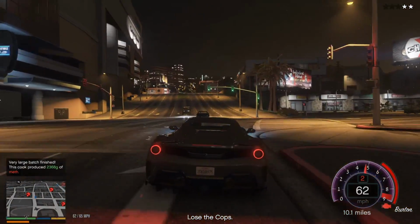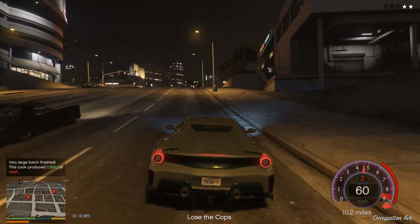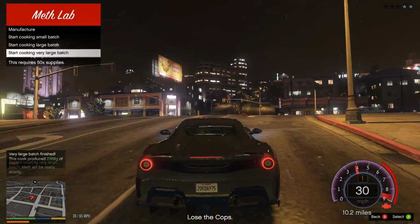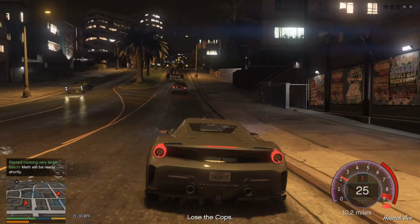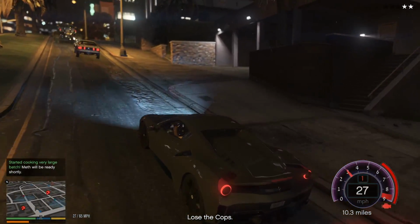We getting some small yields from these meth plays, man. I need some bigger yields. A very large batch. Come on now. Give me some more. There's another ATM right here. I want to wait for this one.